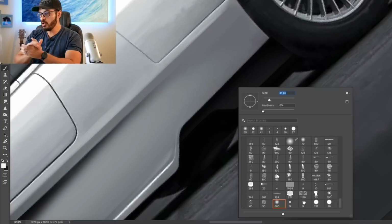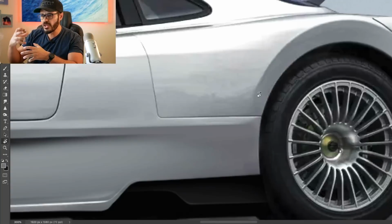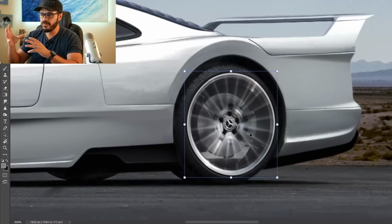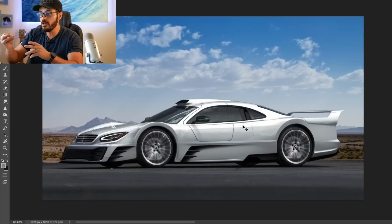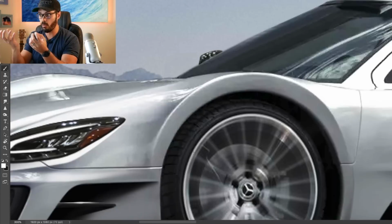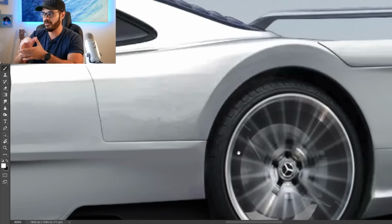Overall, this was a super interesting redesign to do, very challenging, but at the same time, when you work with proportions like this, it really isn't that hard to make it look good. The problem is we want all the graphic features of this car to work well together, and I think that was the biggest challenge here.